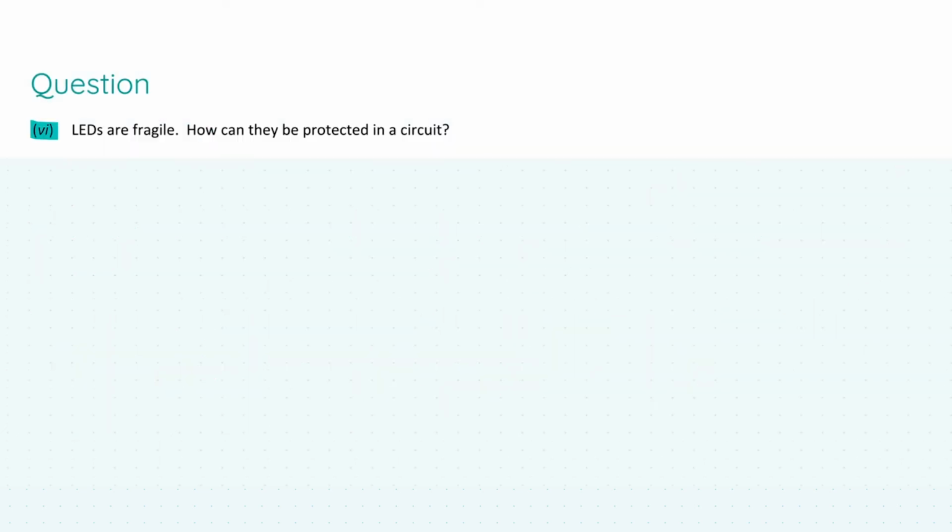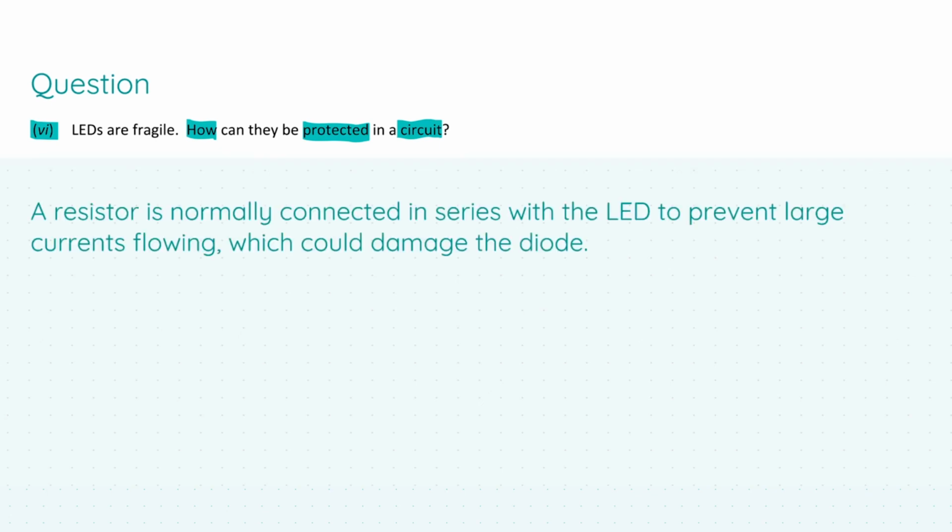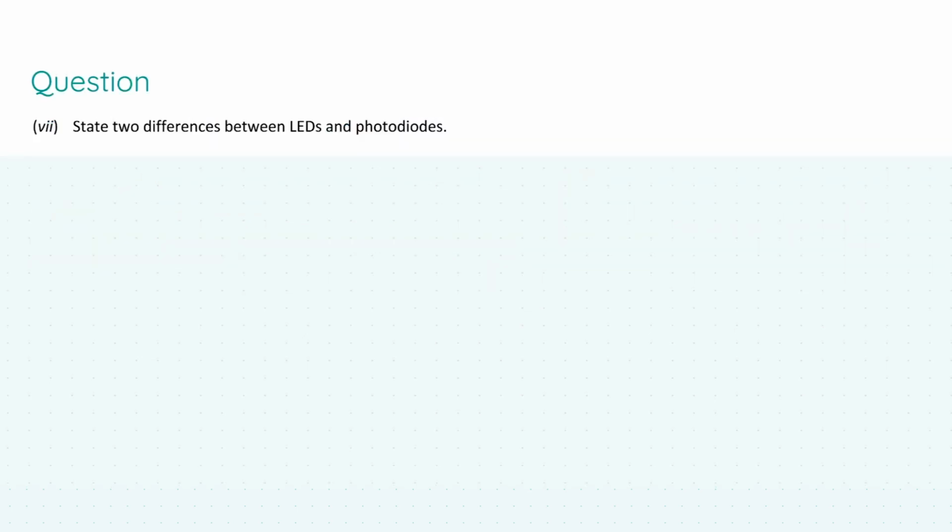Now in part 6, we're told that LEDs are fragile and we're asked how can they be protected in a circuit. So just a simple answer will do, and we know that a resistor would normally be connected in series with the LED to prevent large currents flowing, which could damage the diode because it would have a surge of current, an overflow of current, and therefore it would be damaged. So 2 points of important information. You need to mention the resistor. That will get you your first 3 marks. And you need to mention it must also be connected in series for your next 3 marks, giving you 6 out of 6.